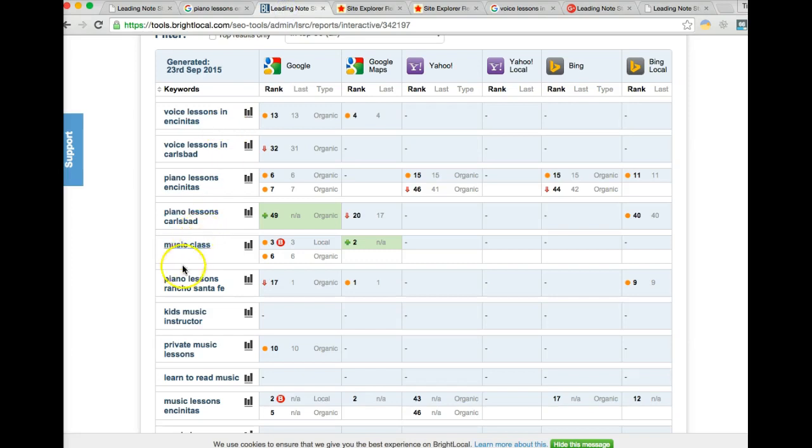Taking a look at this, you can see what terms you're ranking high for and what terms you've got some room for improvement on. So obviously Encinitas, you're going to have a higher amount of visibility just because that's where you guys are located. However, there are several factors that go into organic results, actually more so than citations, that we can improve upon to get more searches in the organic results for you guys.